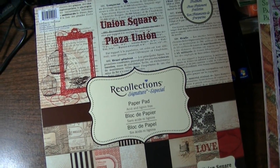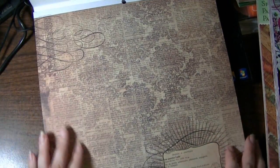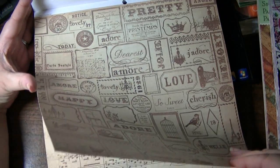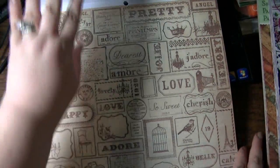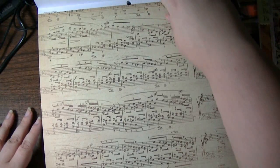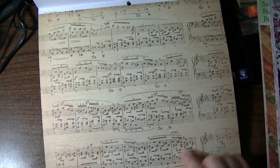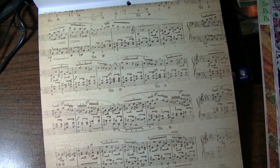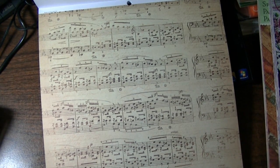Oh wait, sorry, didn't mean to move the camera. I think I saw this already in Rena's haul. It's single-sided. It's nice, kind of muted colors. Trying to get it so it flips open. Okay. Music paper, and actually this is very similar to the pattern in my Cricut Imagine. Let me see how close that is, because I don't know if many of you know, you could take these single-sided cardstock sheets, and if you have a Cricut Imagine, you can print on the other side, so you can make double-sided paper. Look at that.